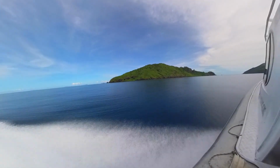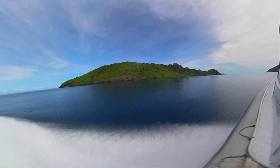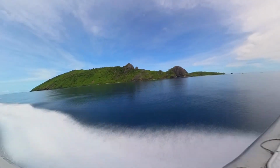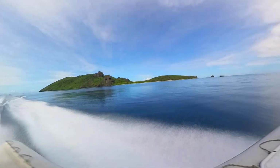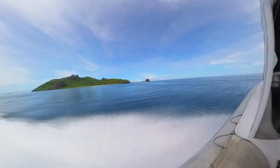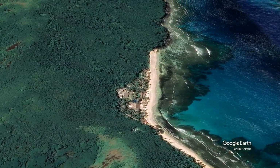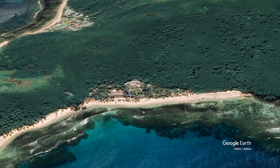Beautiful ride heading out to Octopus Resort, past multiple beautiful small tropical islands with palm trees and beautiful small beaches. Even get a couple glimpses of other resorts on the way there. Octopus Resort sits on a beautiful little sandy beach that's on the northwest corner of Waia Island.